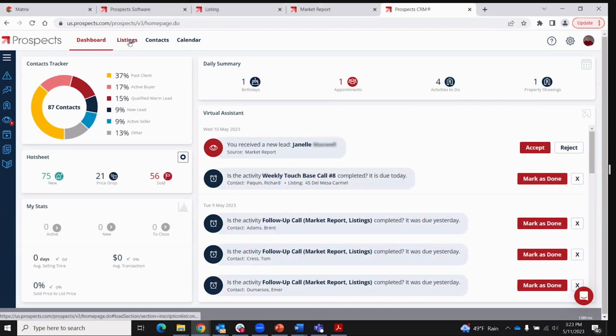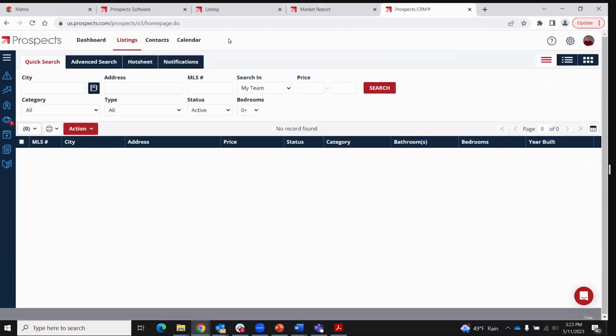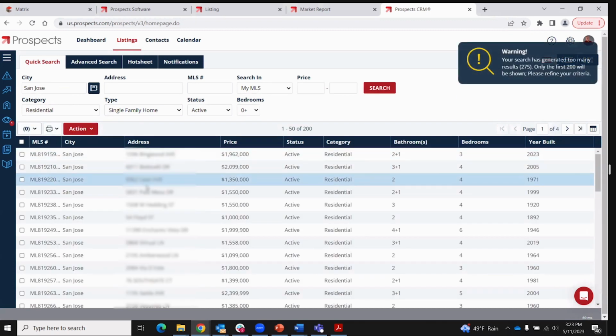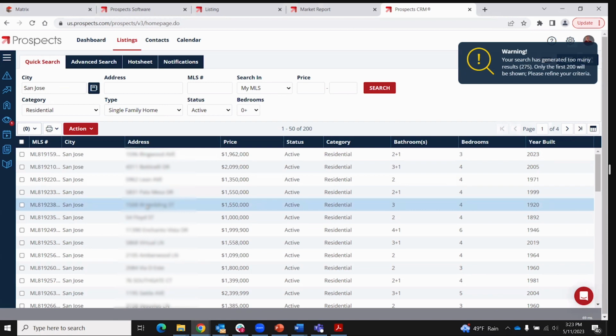And again, come over here into your listings and you can have a full search just as you would in the MLS to look for any properties that you want to. So if you want to come in here and look for properties in a certain city of a certain type and a certain category, you can go ahead and put in prices, narrow them down however you want to, run that search, and then you've got full information about any of these properties that you want to find out about.